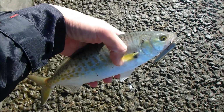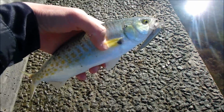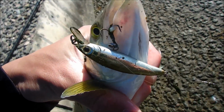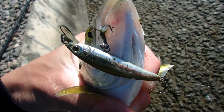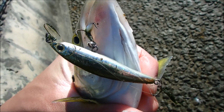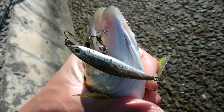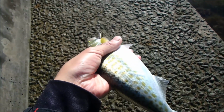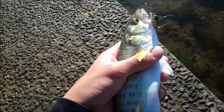Another very nice chunky salmon. This one's probably the best of the day. Nice and plump fish, been feeding on those bait fish. And the reason I'm using that is because I'm matching the hatch. I've seen a lot of blue bait and frogmouth pilchards, and that looks pretty much identical to them, which is why the bream and the salmon are climbing all over it. We'll get this guy straight back in.